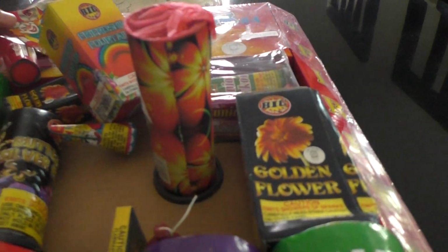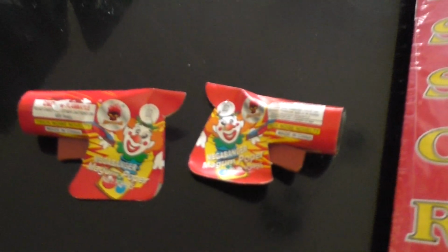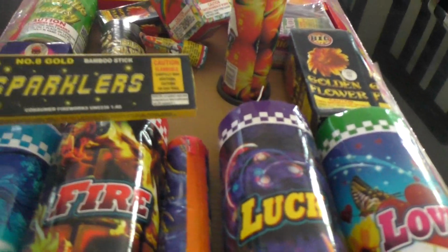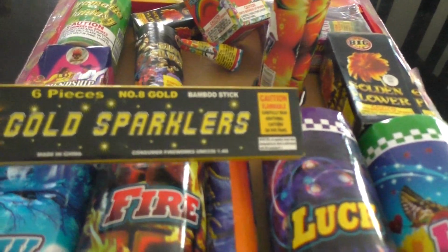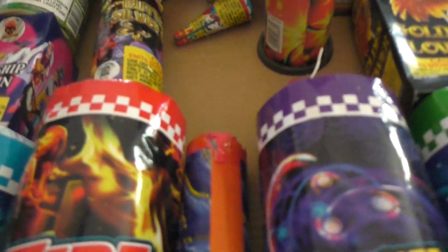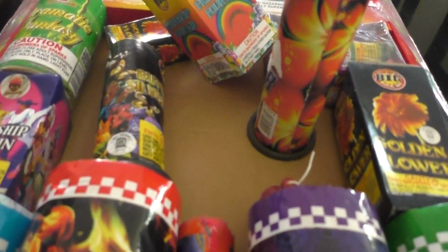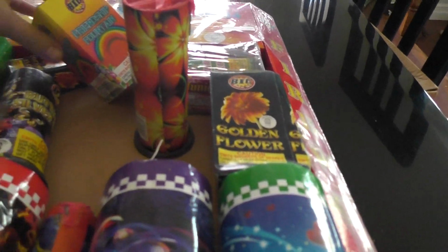We got 2 Magnum poppers here, both by Mega Banger. And I see 1 package of sparklers in this one. This is the bamboo stick, number 8 gold. Maybe there is another one here, maybe not. Got an iconic generic fireworks cone here. Alright, where to go next?